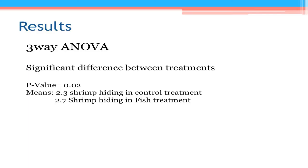So we ran a three-way ANOVA on the data, and we determined that there was a significant difference between the treatments, but not between sites or time of day. And for the p-value, we found that it was quite significant. So for the means, 2.3 shrimp were hiding in the control treatment, while 2.7 shrimp were hiding in the fish treatment. So we found this to be quite significant.